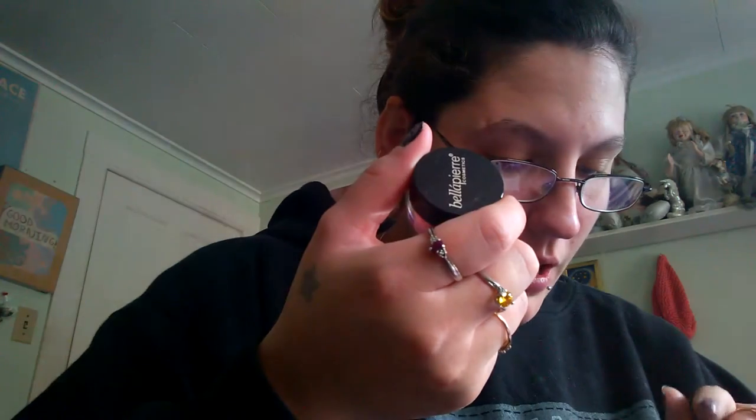Okay. On to the next one. This is the Bella Pierre Cosmetics Cheek and Lip Stain in Pink. And the full size retails, and I don't think this is the full size. If it is, it might be. Anyway, this retails for $19.99. 20 bucks for this little thing? Is it made out of gold?